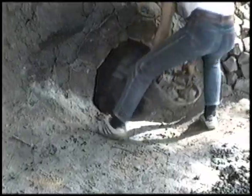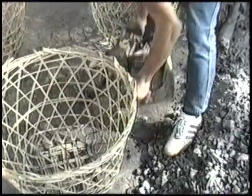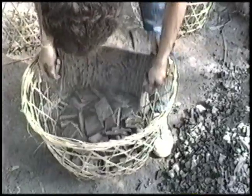The kiln, still uncomfortably hot, is being unloaded. The tiles are unloaded into bamboo baskets. These baskets are used as we would use cardboard boxes. They cost 20 cents each.